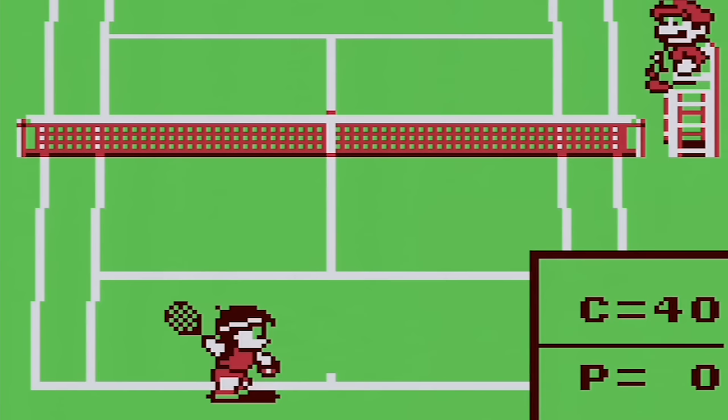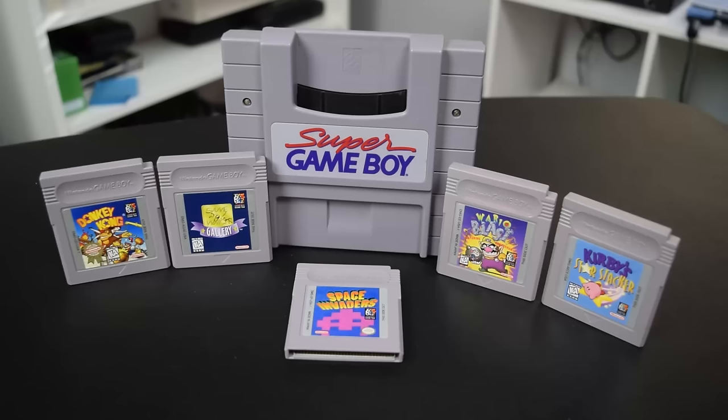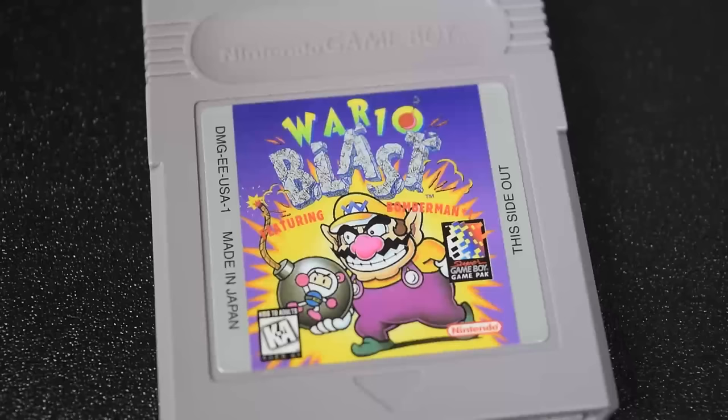Take tennis, for example. Instead of defaulting to the first palette like most games, the Super Game Boy has chosen to use palette G on page 3, which is better suited for the game. There are some games specifically designed for the Super Game Boy that can display more colors, as well as change color palettes mid-game, but we'll get to that later.